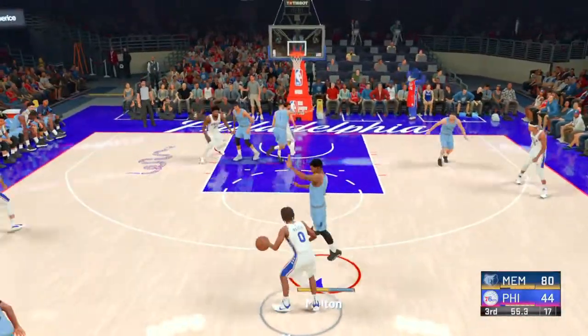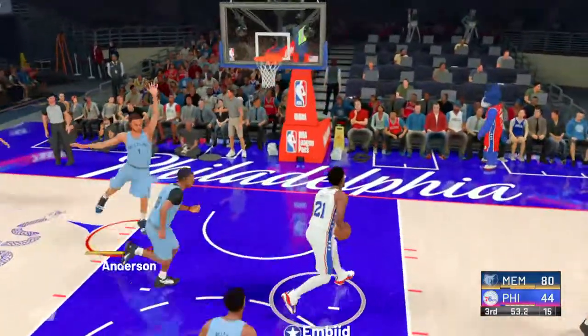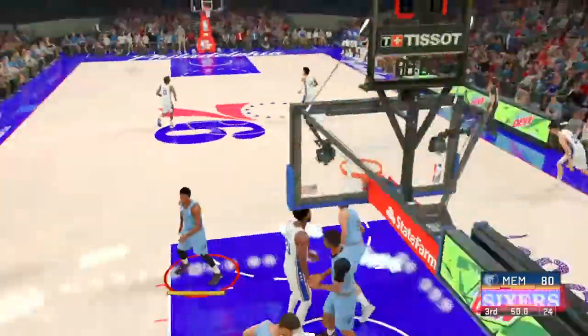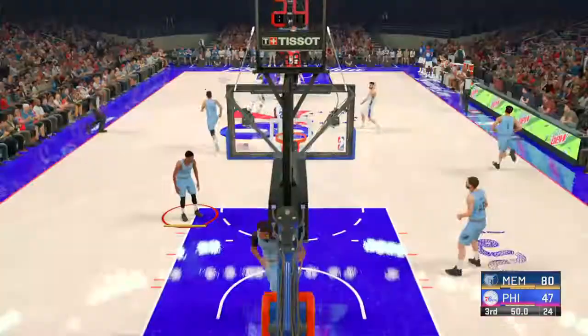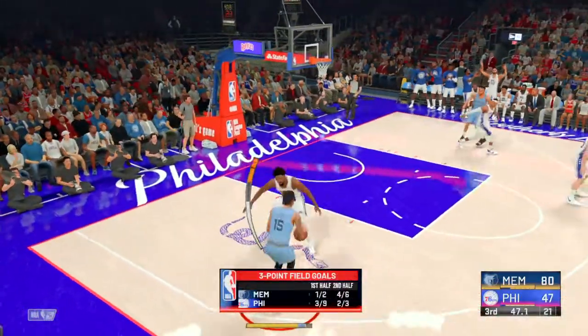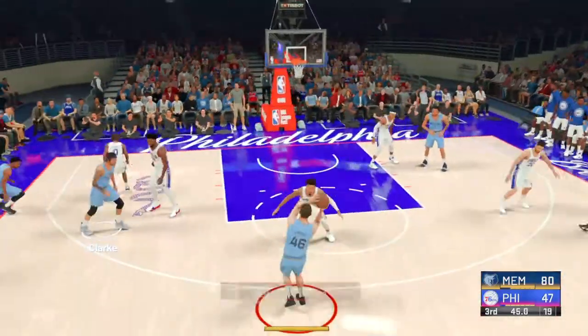Catching up on the changes for Philadelphia. Joel Embiid, he's checked in for Millsap, and Tobias Harris subbed in for Korkmaz. Drains it from beyond the arc. Their three-point percentage has taken a big leap here in this second half. And there's the pass to Konchar.